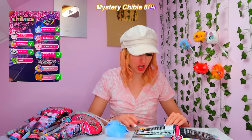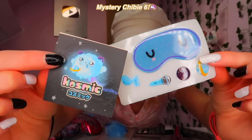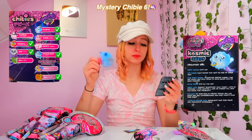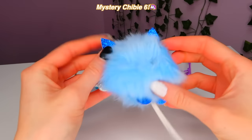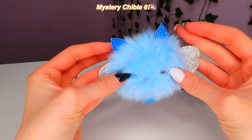It is! We are so lucky, oh my gosh. So he's clearly a sleepyhead because he has a sleep mask as an accessory, so I can relate to Cosmic. Okay, so Cosmic is a dreamer girl. Sorry, I called you a boy. That was very wrong of me. She loves calm music, sleepovers, and lots of popcorn. Okay, love that. I absolutely love the colour of her ears. Like this royal blue. I'm obsessed with that colour. I don't know about anyone else, but I love it.